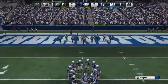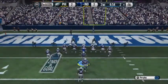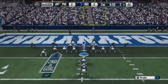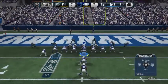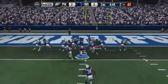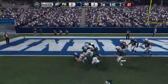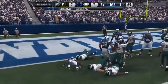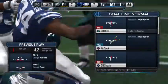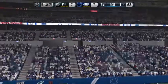That's second down coming up. Defense ready in the goal line formation on this one. Back to him, he's going to the left. Richardson taken down. Jim, I love these situations. Third and goal, what are they going to call? They're going to run the football, or they're going to go with the pass. And if it is a pass, I would look for something quick.